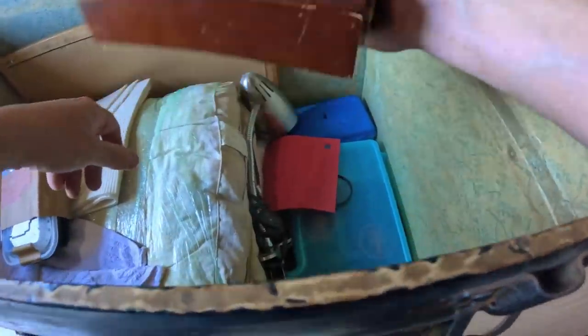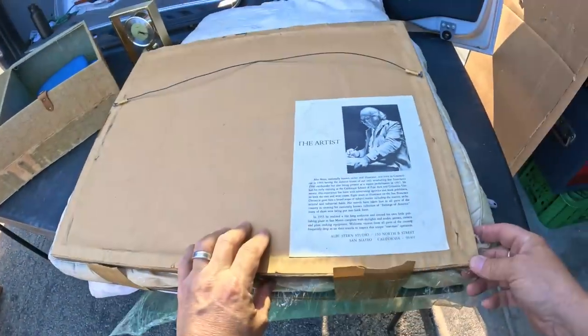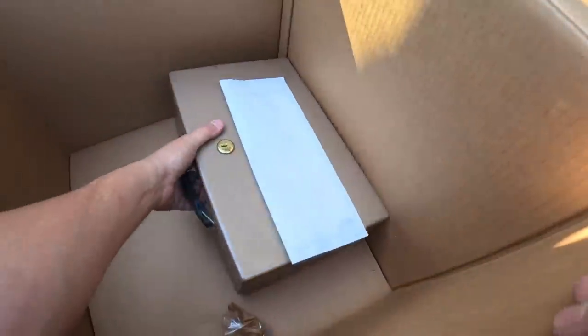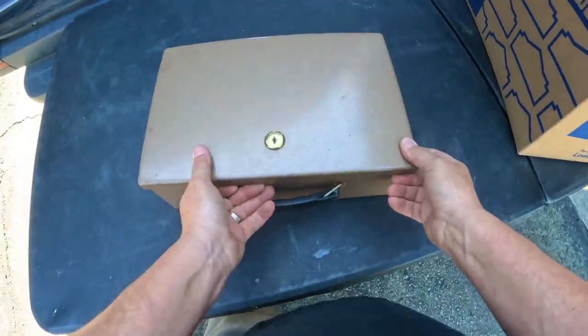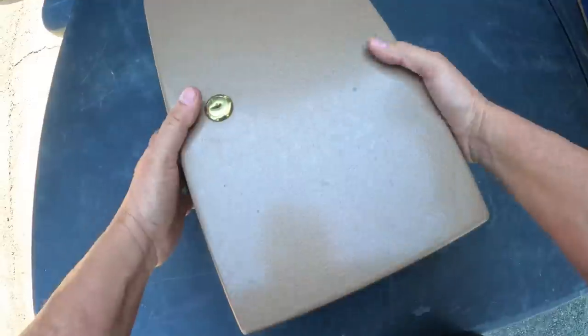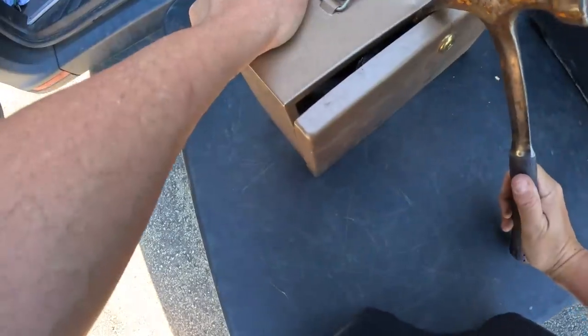Oh, guys, this looks interesting. Oh boy, what is this? This is interesting. Oh, cash box, guys, what? Oh, we have a locked box and it is full of something. Ooh, I see some stuff in there.